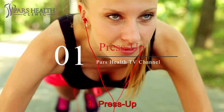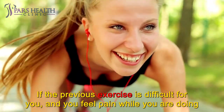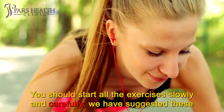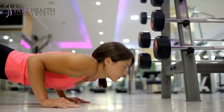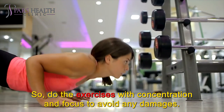Number 1. Press up. If the previous exercise is difficult for you, and you feel pain while you are doing it, it is better to start with an easy version which is called press up. You should start all the exercises slowly and carefully. We have suggested these exercises to ease your pain and not to hurt your health more than before. So, do the exercises with concentration and focus to avoid any damages.